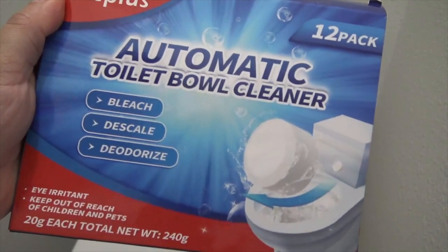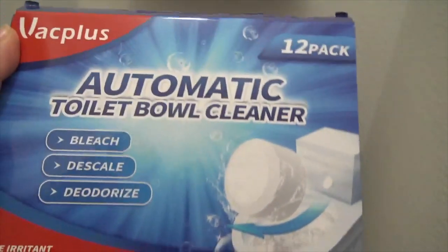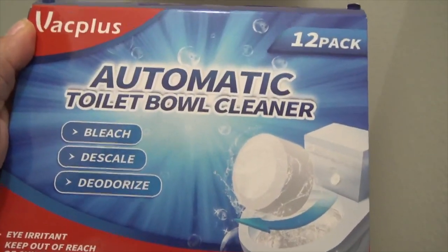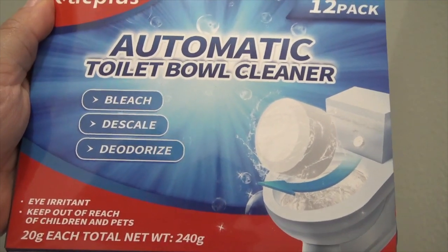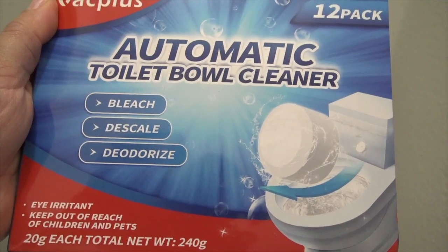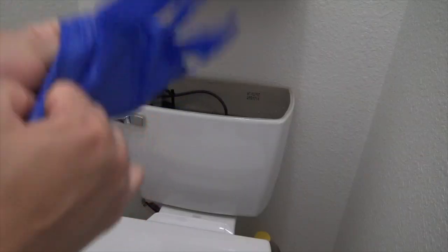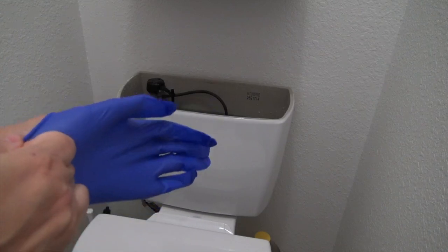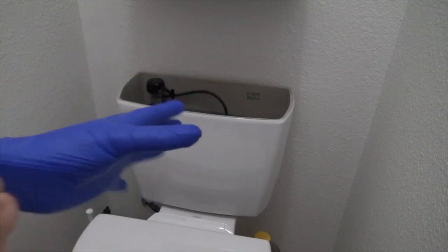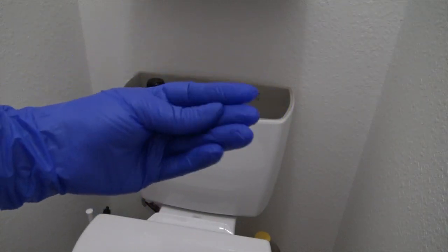I'm going to use this set of toilet bowl cleaner in my bathroom, and this one does have bleach in it, and I can smell the bleach when I open the box. The instructions say to wear a glove when you do this, so I'm going to wear a glove and let's see how this works. I don't normally wear gloves, but I need to start wearing gloves when I'm cleaning. But these are latex gloves and my father-in-law gave them to me, so I'm going to use these.